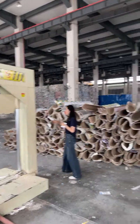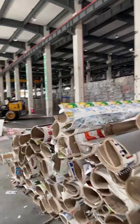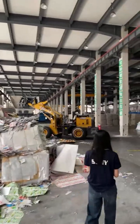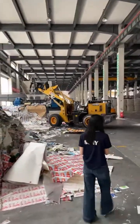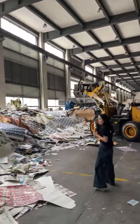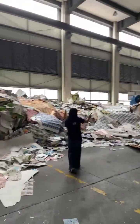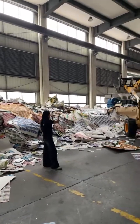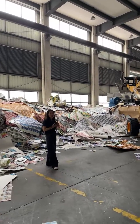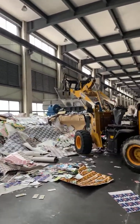Let's see the material after cutting. After cutting, all the raw material will move to this area, and we use another grapple to load the material into the heavy-duty double shaft shredder for shredding. This is the shredder.